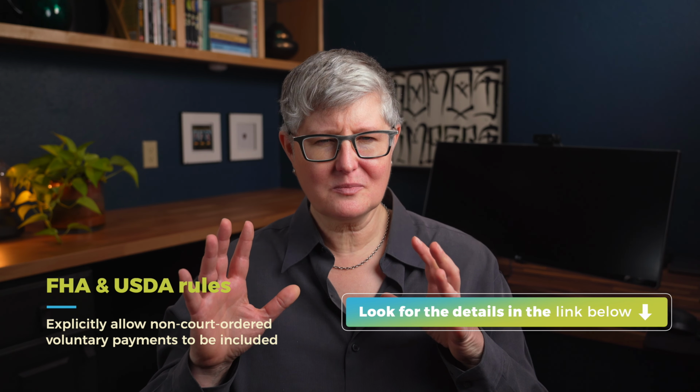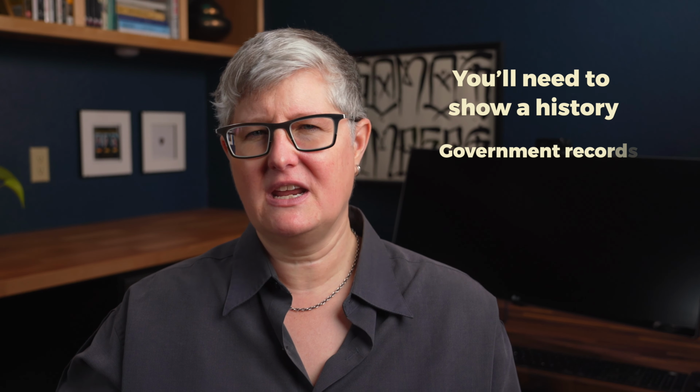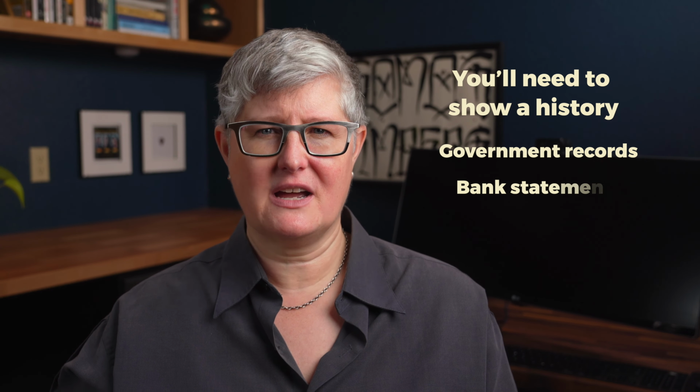To prove stability of your support payments, you'll need to show a history of receipt over the requisite period of time. And lenders will take pretty much anything you can provide. We're actually pretty flexible here. Records from the state or other government agencies, bank statements with deposits, canceled checks, Venmo deposits, deposit slips, tax returns can even help. Cash payments, however, oh my goodness, can be super challenging.